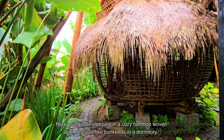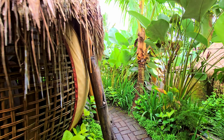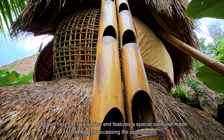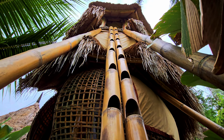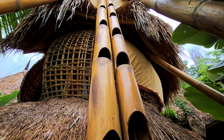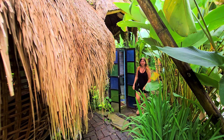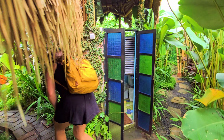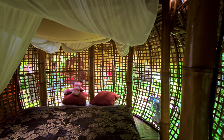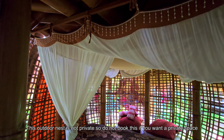Here you will be sleeping in a cozy bamboo woven bird nest, just like bunk beds in a dormitory. The bird nest has 4 stories and features a special staircase made of bamboo for accessing the upper levels. Outdoor nest is not private, so do not book this if you want a private space.